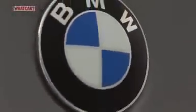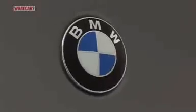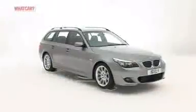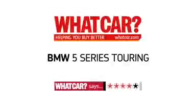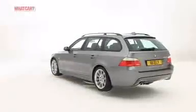BMW's attention to detail oozes from every joint in the 5 Series. This careful approach is evident in the cabin, where top-notch materials are used and put together to make a hugely appealing interior. With proven mechanicals from the previous car, reliability should not be an issue. The 5 Series Touring is beautifully built, impressively refined, and more than capable of carrying 5 adults, and more than enough luggage space for the most demanding families.